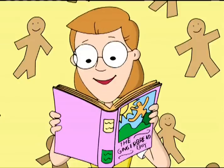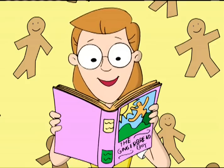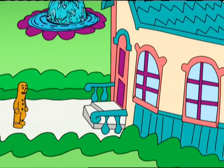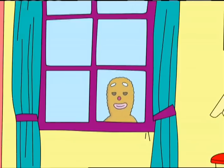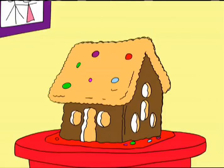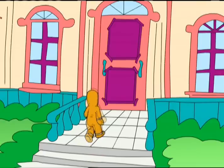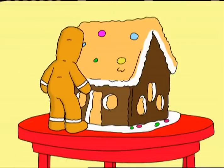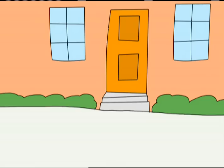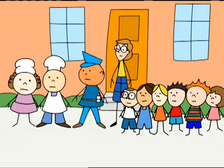The gingerbread boy soon found himself in a lovely neighborhood filled with big, beautiful houses. Looking inside the window of one of the houses, the gingerbread boy saw a beautifully decorated gingerbread house on a table inside the home of a little girl named Carol Ann. So he quickly slid himself under the door of the house and climbed up onto the table and hid himself inside the gingerbread house. All the children, their teacher, the policeman, the baker, and his wife all came running by.